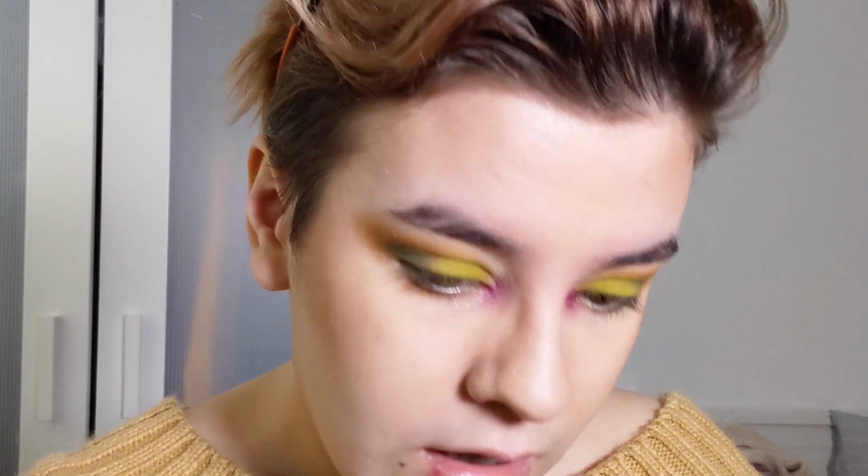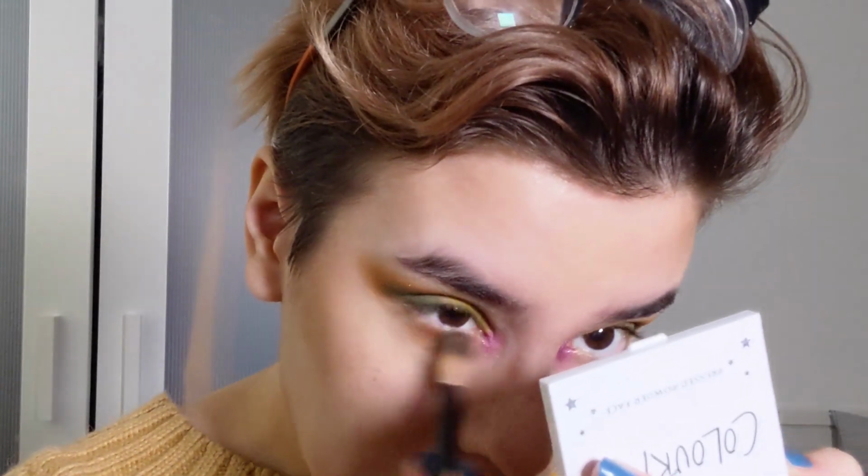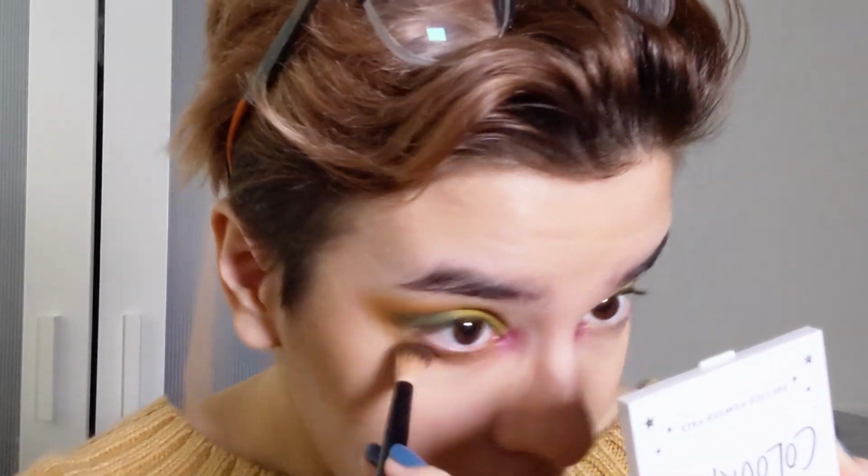Now I'm gonna go back in with Winifred and I'm gonna fluff that on my lower lash line. I will put a bit of Hermione here somewhat, but to the point where you can barely see it. That's the point. And as always, I'm gonna make this super smoky because y'all know how much I love a smoky lower lash line. I want to look tired, essentially. I might put a purple in my waterline just to tie in with the rest of the purple we've got going on.